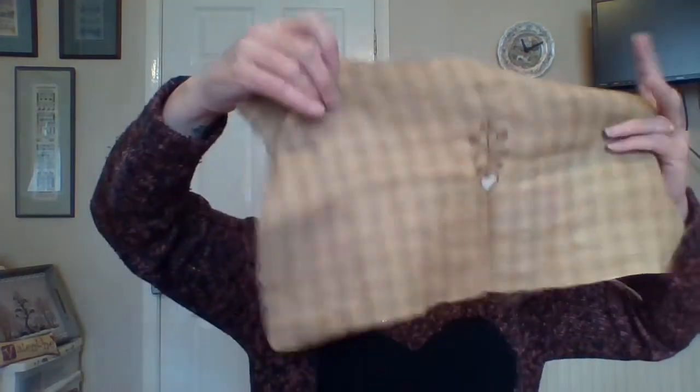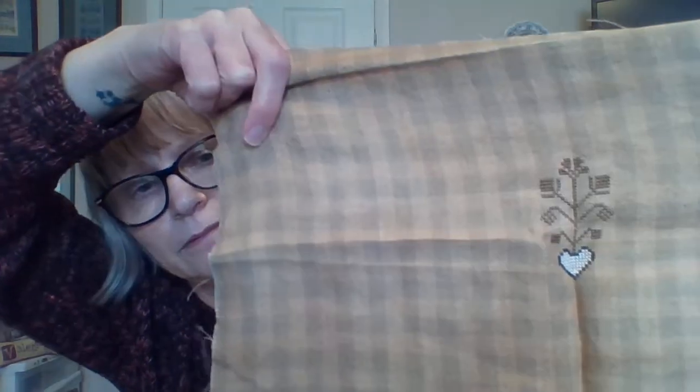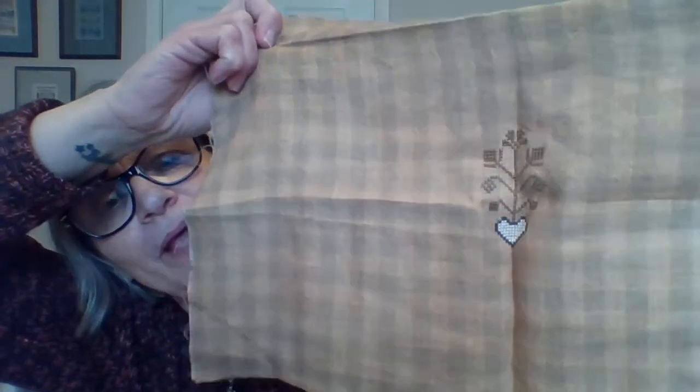And I do have some gingham linen, but it's not this shade. I don't know what shade it is, to be honest, but I think Barb sent me it a long time ago, and I have used a little piece out of it. So that's my start. I can't see what I'm doing. Yeah, that's my start.